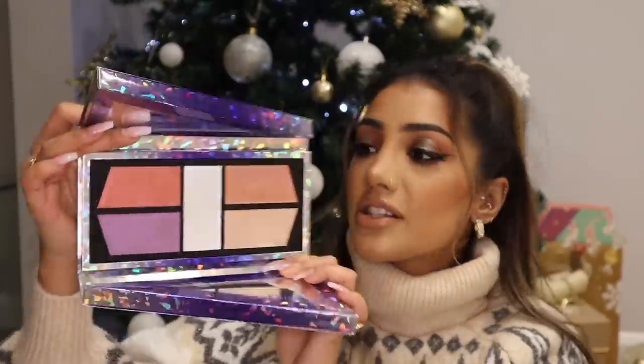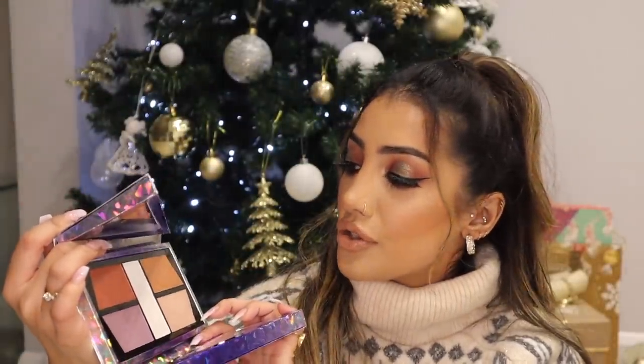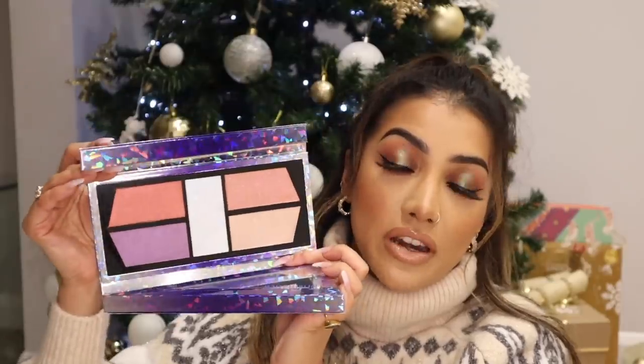I believe it's just a full face palette, so you can use these as blushes, highlighters, you can use them as eyeshadows if you wanted to. What I really, really love about this palette is that all of the shades are really big, so you don't just get a teeny, teeny little amount of each of the shades. So I really like that. Whenever I get Christmas PR, I always think about, okay, who will I give this to? But I'm like, I want to keep it all.